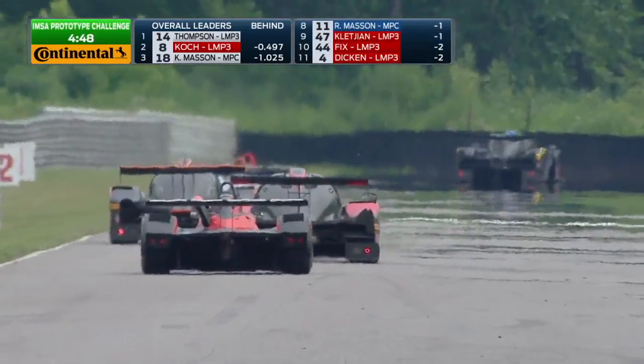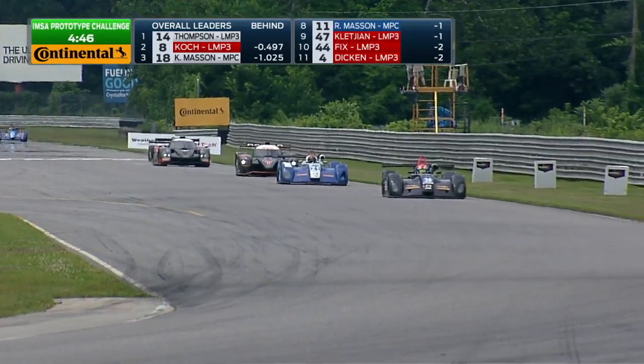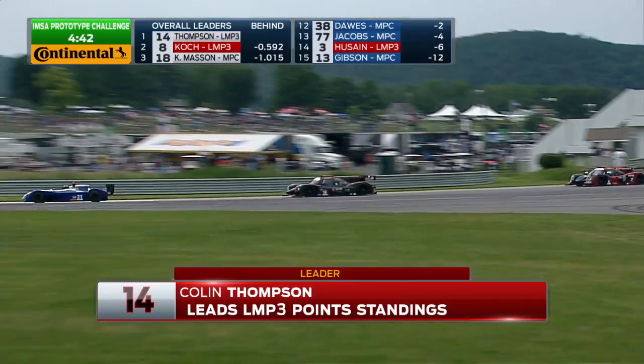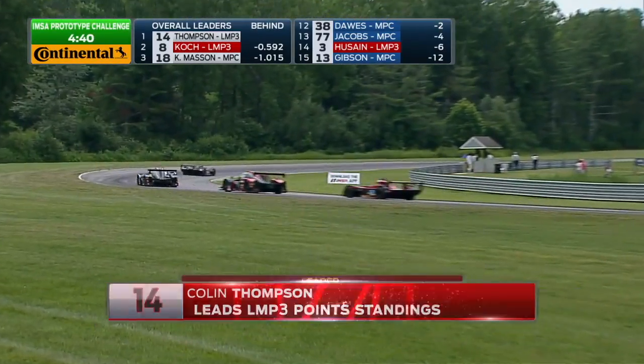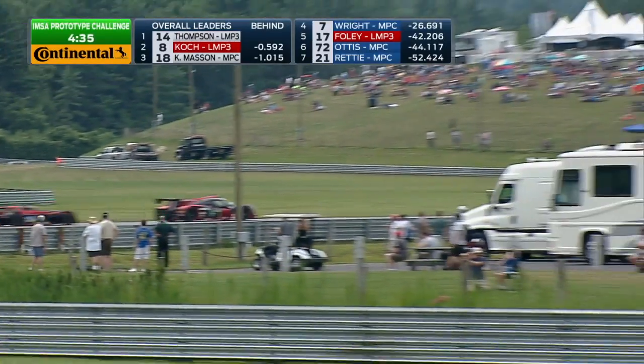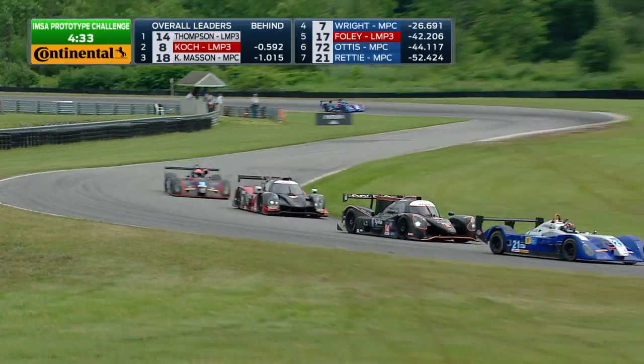Two slower MPC cars ahead of them. Colin Thompson might be able to get one of them before the first turn, but no, he doesn't. So now they'll have to try and make it past at a trickier point of the circuit. That could cause him to slow up for just a little bit, which would give an opportunity to Kenton Cook, who's only half a second back.